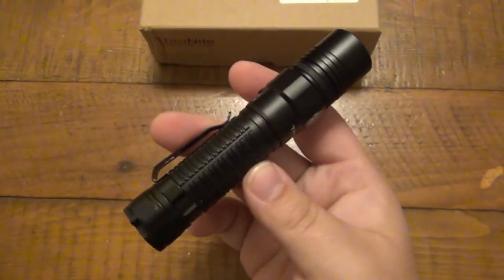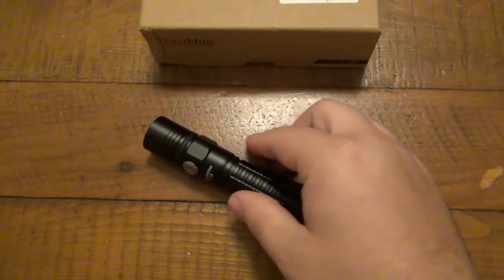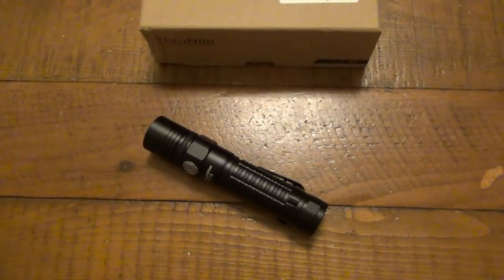These are selling for $50 on Amazon. I think it's $60 direct from their website, but there are discount codes all over the place you could find. Amazon, obviously, it's beneficial to use through the Amazon page if you happen to have Prime or something, so you get the free fast shipping.